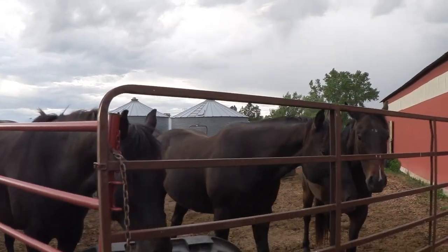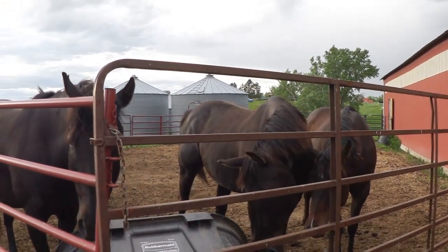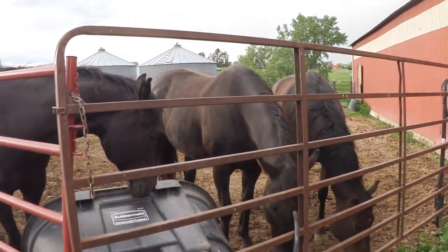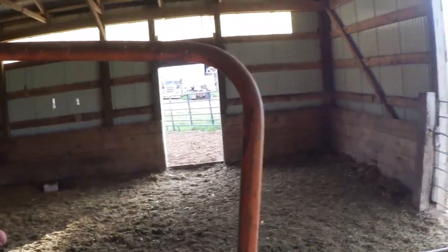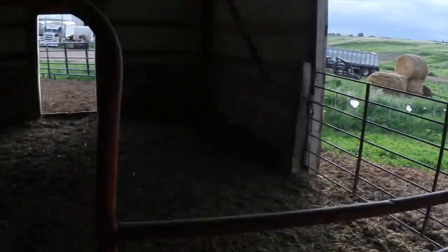These guys here are my geldings. And they're like, feed me, feed me, feed me. Hi, guys. Since the weather looks so scary outside, I'm going to grab one of these square bales and feed it to my boys, my geldings that are outside, because if it gets scary, I don't want them out there eating. I want them in here eating their hay.